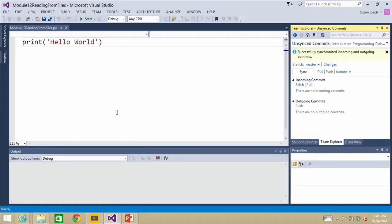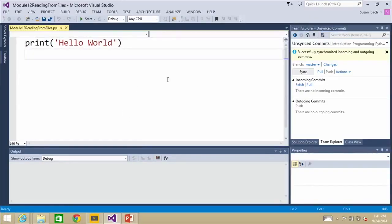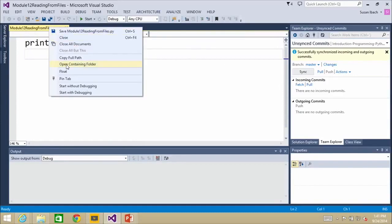So let's do it, because you've got to start playing. That's the only way to do this. Practice, practice, practice. And this time I'll remember to maximize my window right away. All right, I'm going to create a file, because I need a file to read.